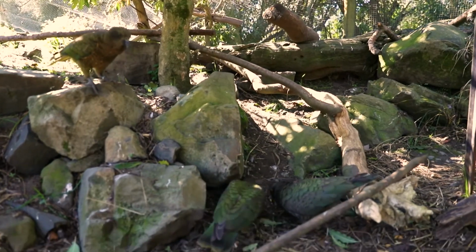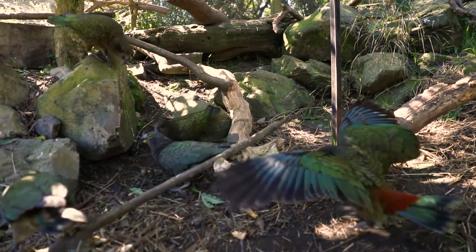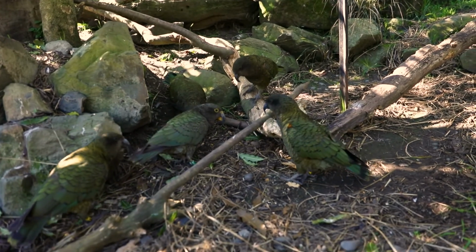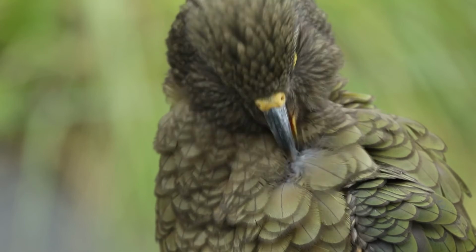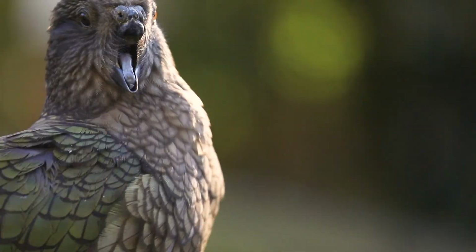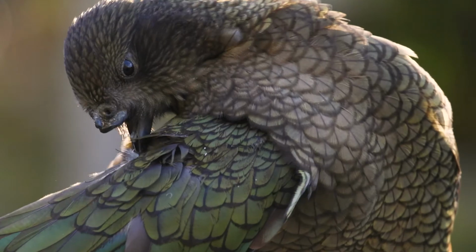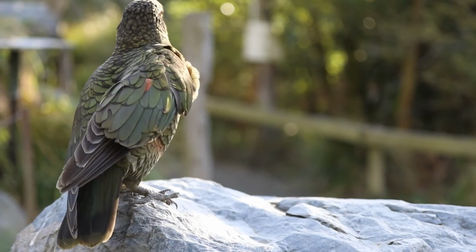As a point of comparison, we spent a further few days observing the other Kea in the aviary and recorded any instances of them either preening or manipulating an object. Between the other birds, we recorded a total of 202 preening events, and none of these were while holding an object. And this indicates that Kati's method is something he came up with on his own in response to his own situation, rather than something that Kea do more widely.